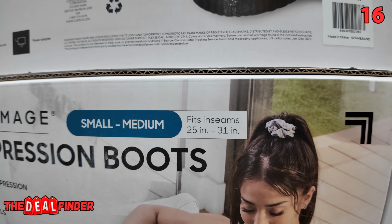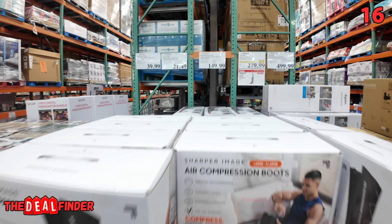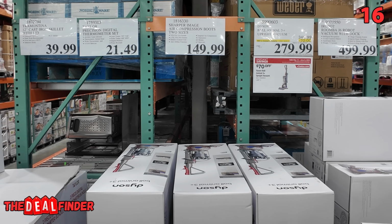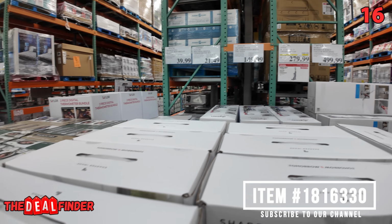If you don't like it, just return it. Costco's return policy, pretty awesome. No need to worry about that. $149.99, pretty amazing price. Same price as Costco online.